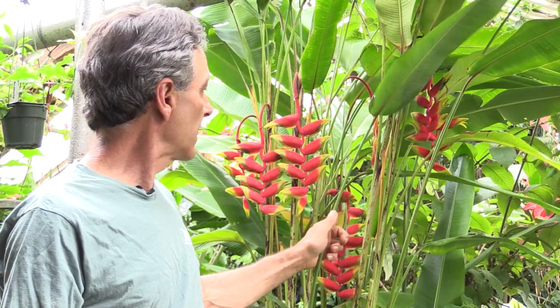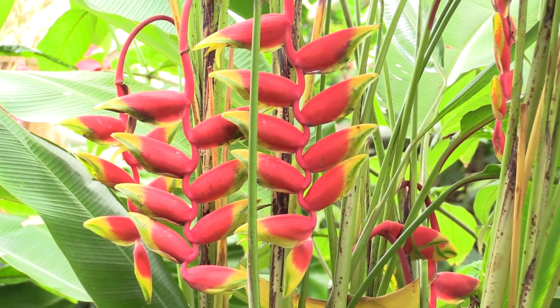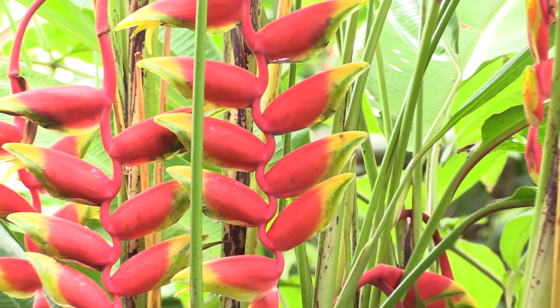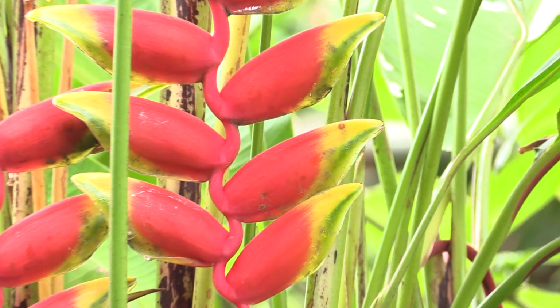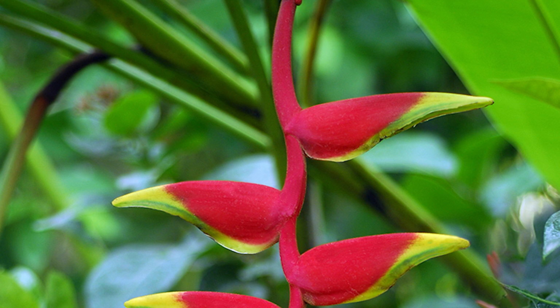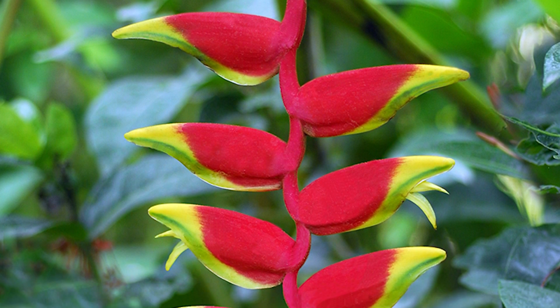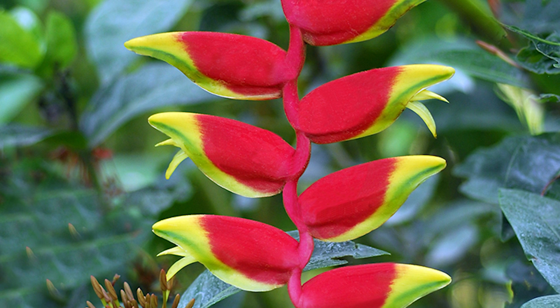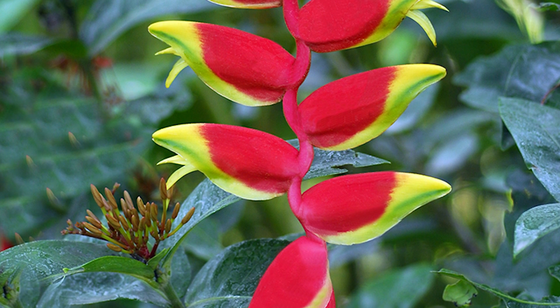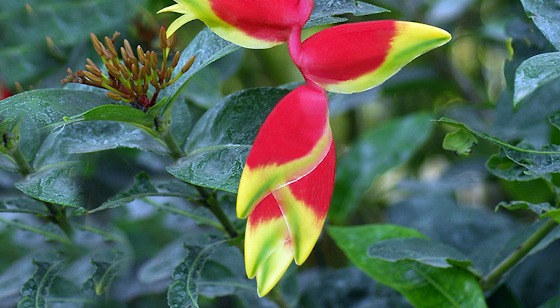Their flowering cycle is often seasonal, so this particular one tends to flower for us in the summertime, although it can flower on and off whenever the growth is mature. The other thing about Heliconias is the flowers last for a long time. They can be on there for months and still be beautiful. So you do get a very long flowering cycle out of them once they start to bloom.